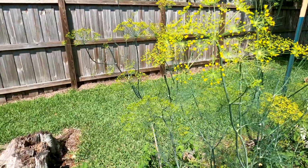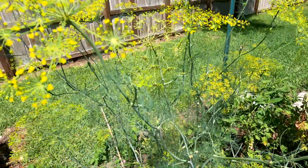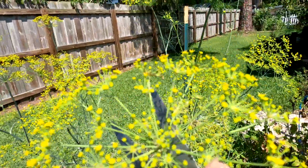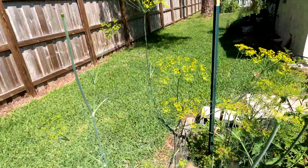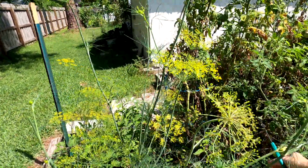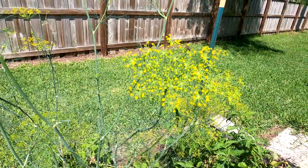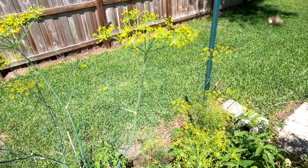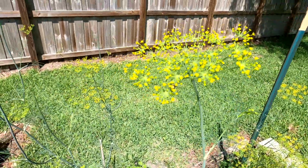As long as I'm collecting dill heads, I might as well get these. Now I see some pollinators on here, so I'll leave some, but I'll take about 50% of these. I wonder what these little flies are. One of those looks like a housefly, but the other one, I don't know. They're kind of smaller. They sure do like this.